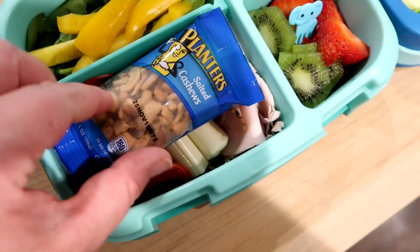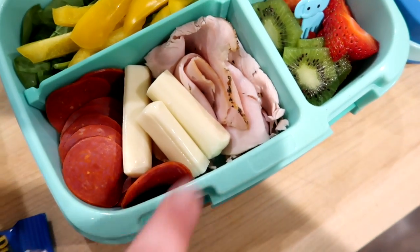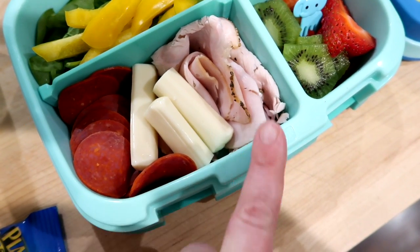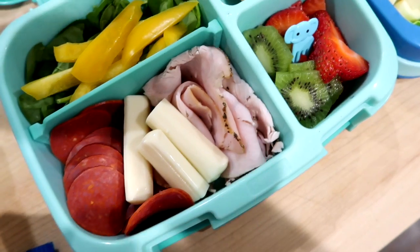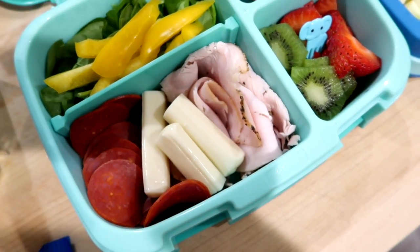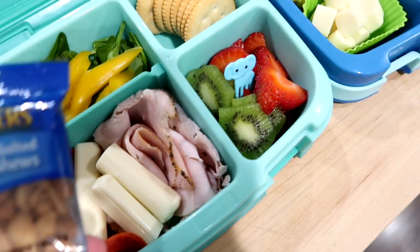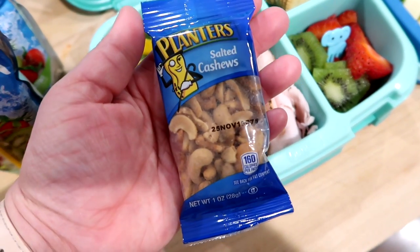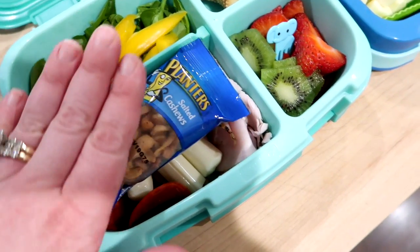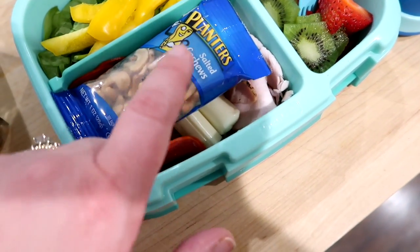In Kira's, I have in here some deli turkey meat. This is just the cracked pepper turkey that you get from the deli counter at Walmart. I have some turkey pepperoni and then some just regular mozzarella cheese sticks. And then on top of that, I just have a small package of these salted cashews. She really likes those. And if you leave them in the package, it keeps them from getting soggy in the lunchbox.